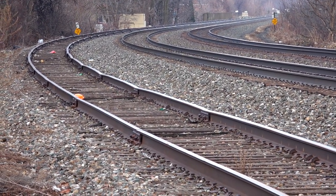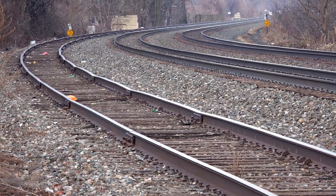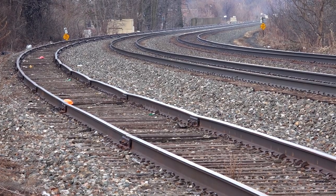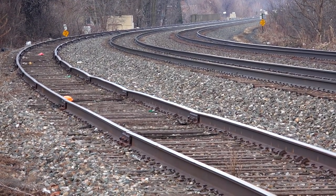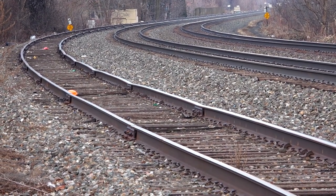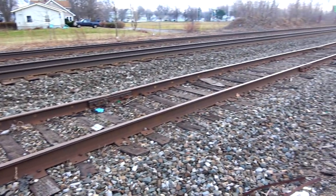But about 5 miles down the line, I showed you the four tracks that are still remaining of the once New York Central four-track mainline from New York to Chicago. Well, this is a three-track section that's still left. But they use this one as a siding now.